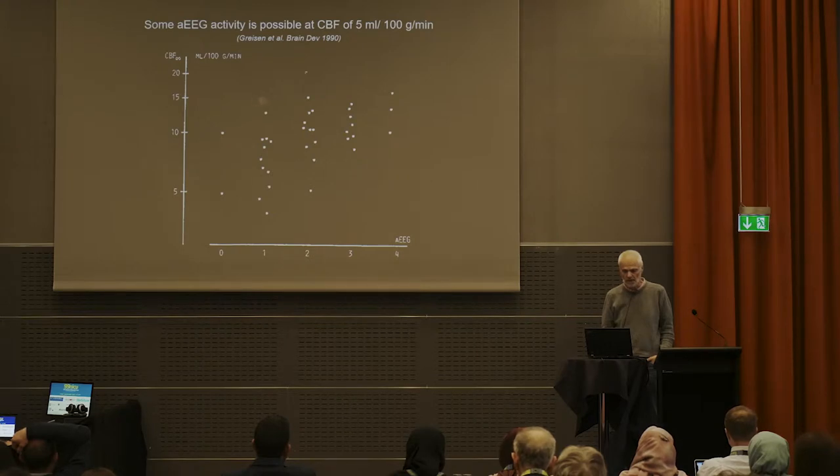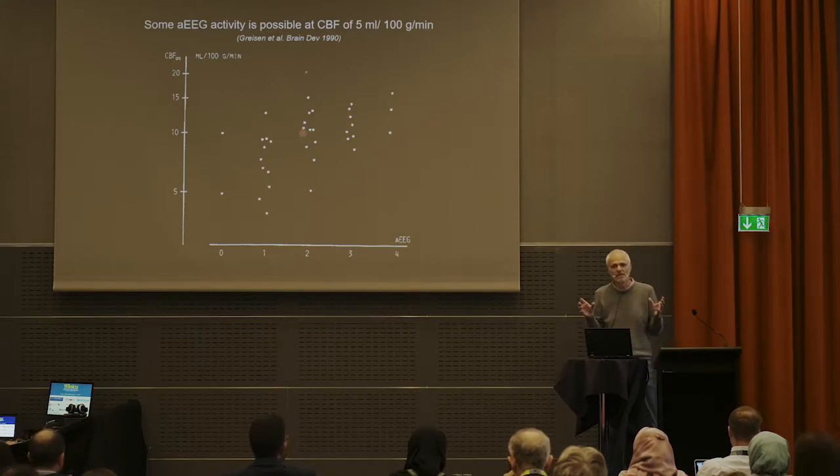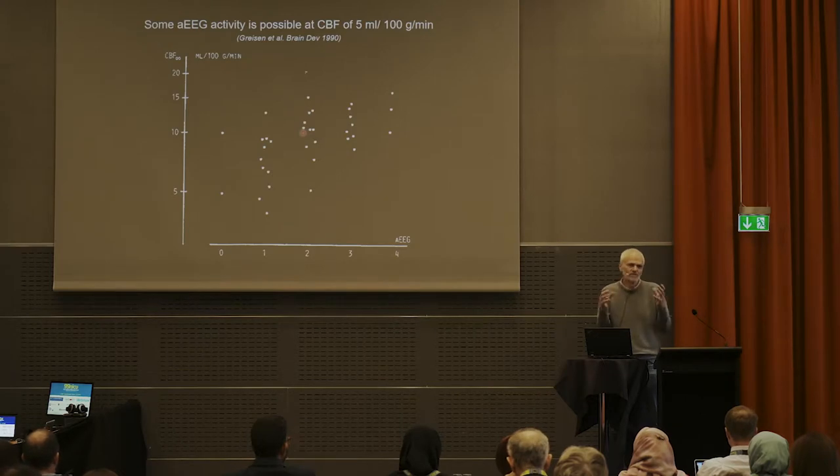So what you see out of here is that you actually can have, and most babies do have, blood flows of more than 5, and they do have electrical activity. This is also a very basic concept of neurons: if you deprive them of oxygen, the first thing they will do is to faint. They will stop having electrical activity, and the person will faint, before any damage happens. So the EEG here is in some way reflecting this fainting point.